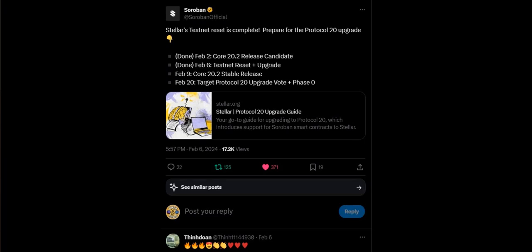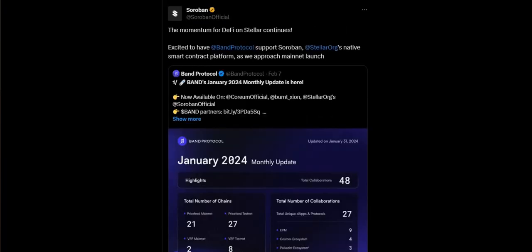Excellent news. Prepare for the Protocol 20 upgrade. In case you missed it, on February 2nd, just the other day, the testnet reset plus upgrade was done. And on February 2nd, they already completed a Core 20.2 release candidate. So what we have to look forward to is February 9th, Core 20.2 stable release, and then February 20th, the target Protocol 20 upgrade vote plus phase 0.